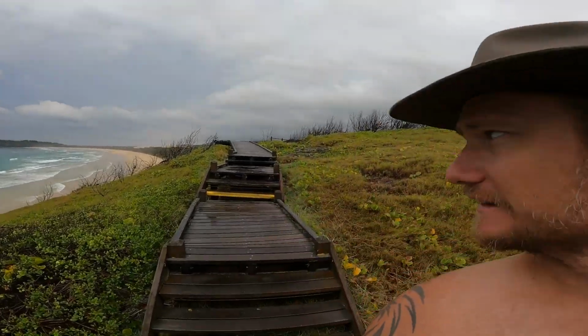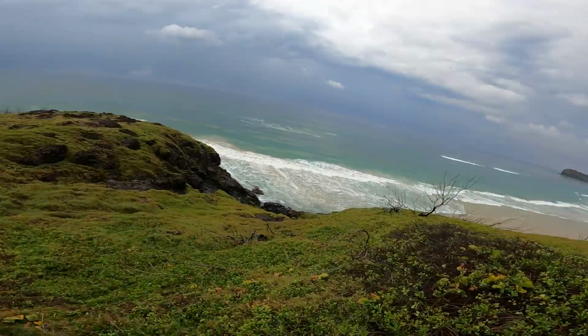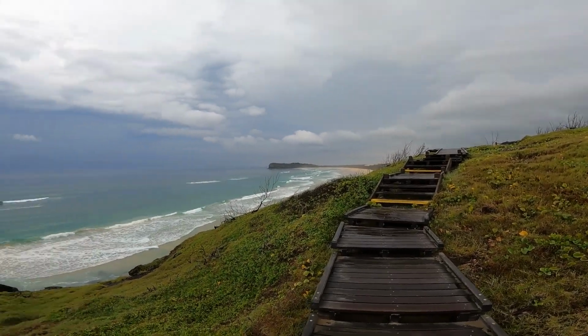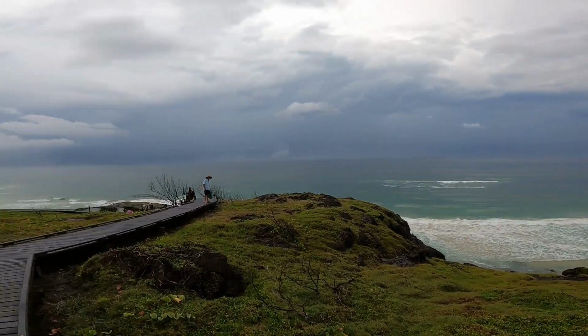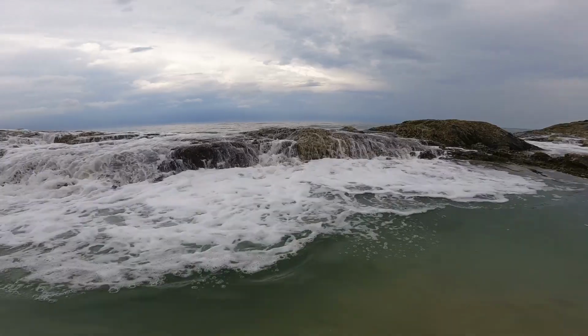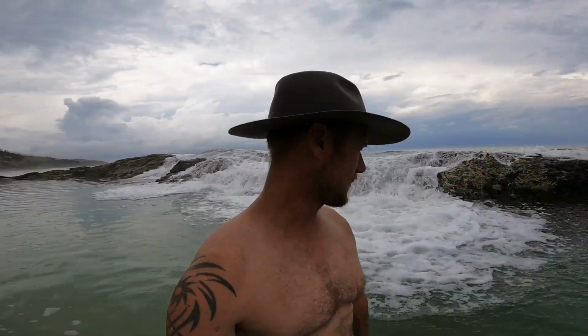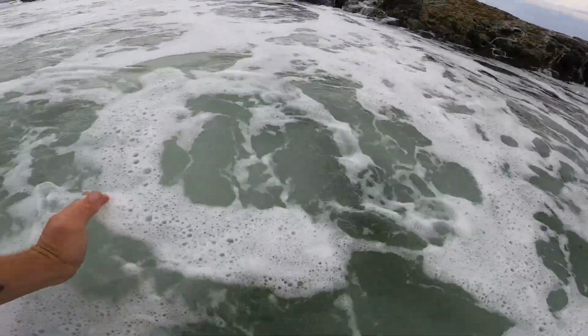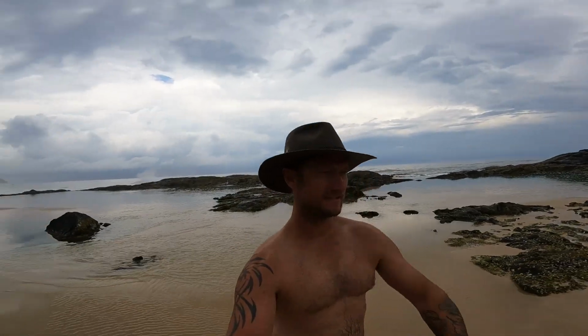Gonna go to this boardwalk down here. Far out. It's pretty cool. But the view from up here, absolutely amazing. Woohoo! Ocean fresh. You can see why it's called Champagne Pools. Look at all the bubbles. Just like a spa. There you go, guys, Champagne Pools. Bloody beautiful spot. Get down here and check it out. Let's get out here.